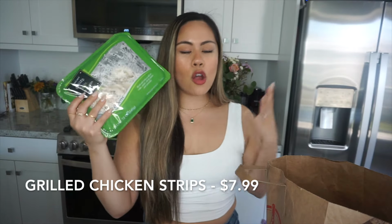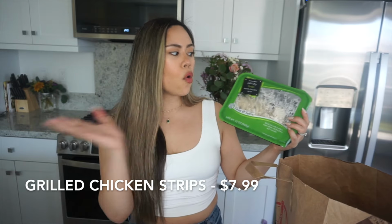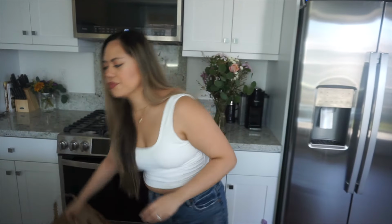And the last thing in the second bag is just some grilled chicken strips. I love having ready cooked chicken ready to go in the fridge. I just pair this with a salad, or I will throw this with some soyaki, have it over rice. Again, quick and easy, protein ready to go. This is perfect for weekday lunches. And that's everything in the second bag.